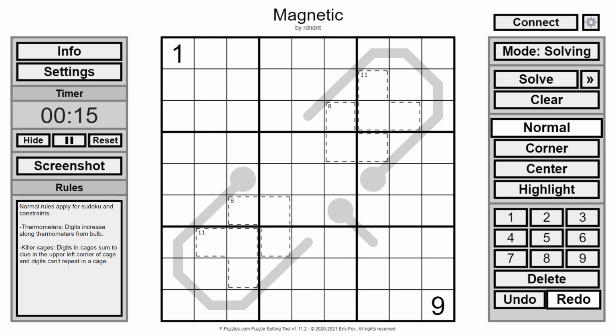This puzzle is called Magnetic by rdndnt. I got it from the Sudoku testing submission channel of the CTC Discord. Let's take a look at the rules.